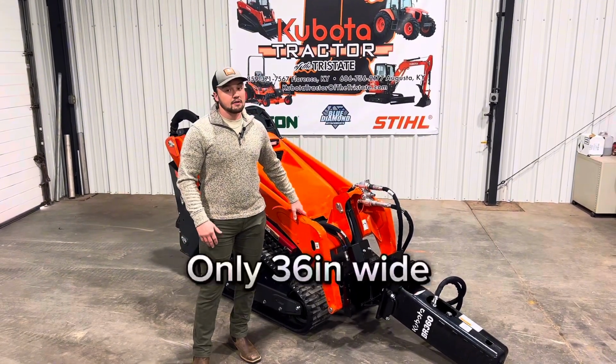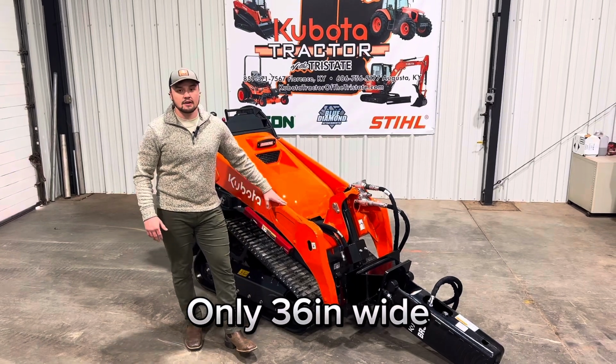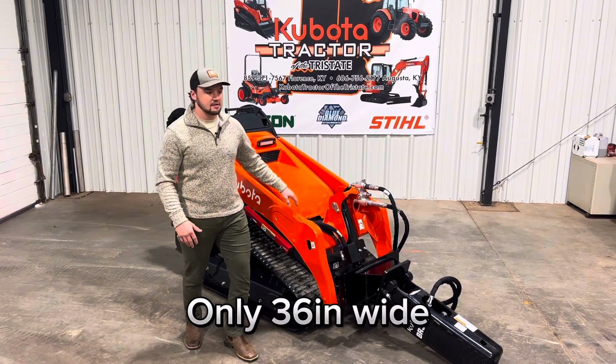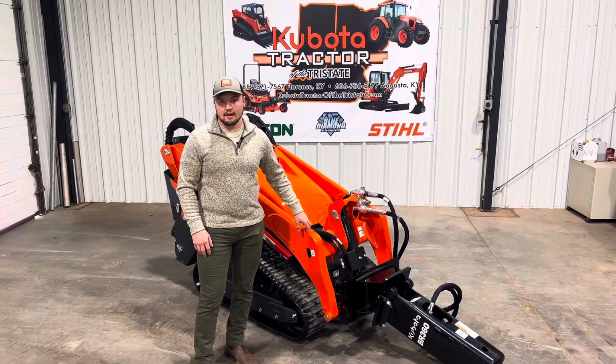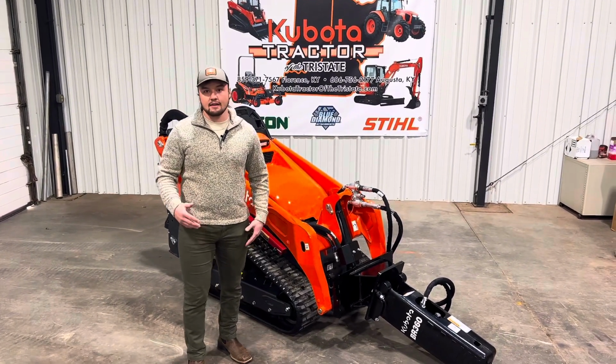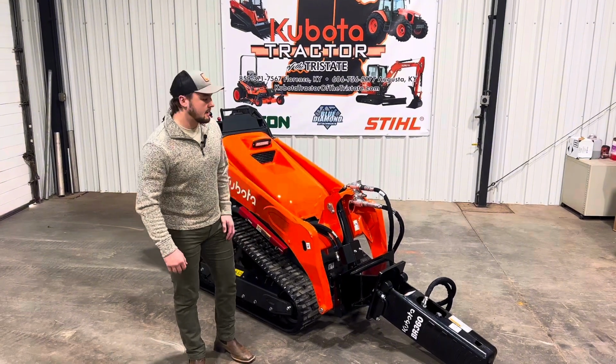This thing is actually only 36 inches wide, so this should fit through any standard door. That's going to save you a lot of time and effort being able to break up a concrete pad in a basement or inside anything that you have to go through a door.